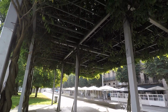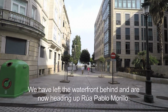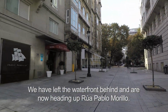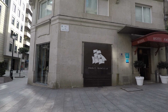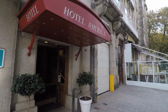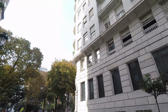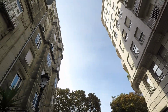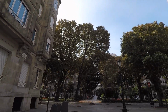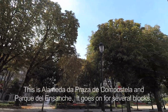Some nice vines here. There's the waterfront down there. We've come up into town a couple blocks and found the Hotel America. Not California, but America. Buildings around here, there's, you know, 6 or 8 stories tall. The trees are several stories tall. It looks like they're starting to get their fall color.